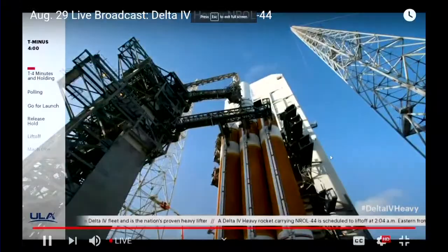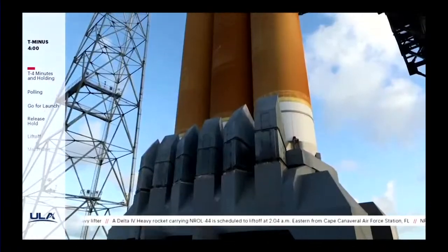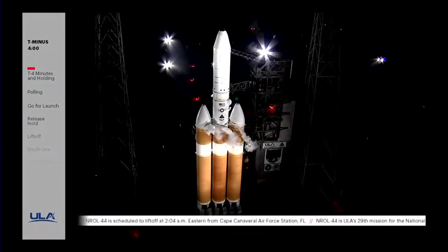Delta IV stands 235 feet tall, or about 23 stories, and weighs about 1.6 million pounds fully fueled. The three big RS-68A engines produce more than 2 million pounds of thrust at liftoff.